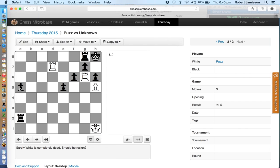Now, can anyone spot it? What's the idea, Passendal? I think it's rook takes h6 check. But then I just play pawn takes rook. Yep, you've just lost the rook for nothing. Is that a good idea, or have you got a good follow-up? And then the rook goes to g7. What if I take it with the king? I mean h7. Yes, h7 check. He's got to take. And what do we have?